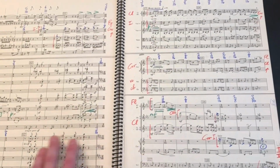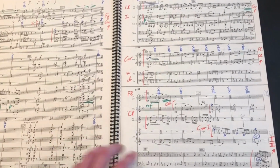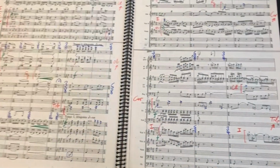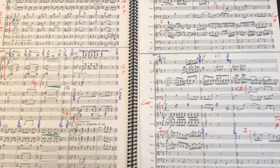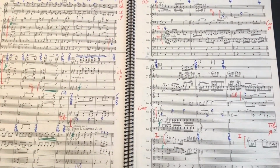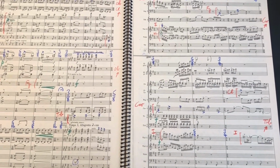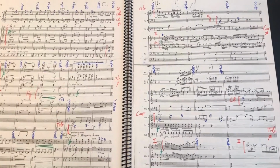But the good thing is that when you spend this much time at your desk with a piece of music, you absorb an enormous amount of information, and that helps you to come up with your interpretation of the piece. And that's very important, because when you come to the rehearsal, you've got to have a point of view, you've got to have something to offer the musicians.